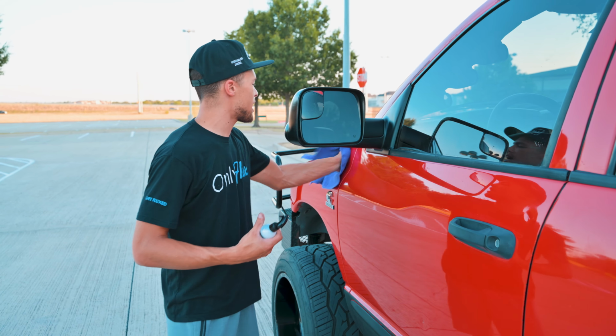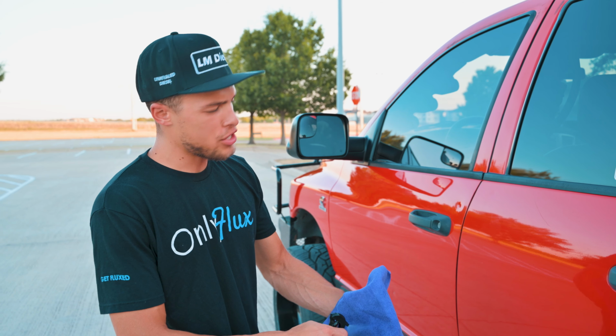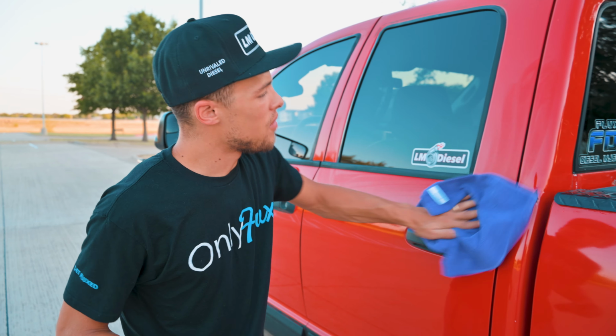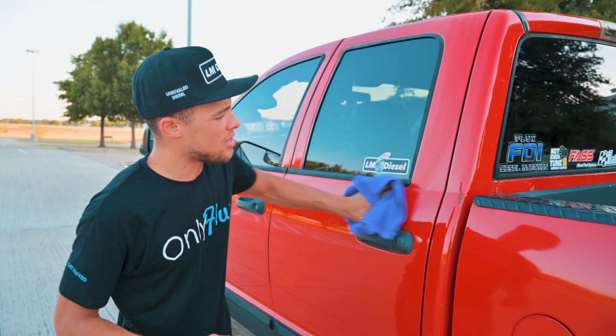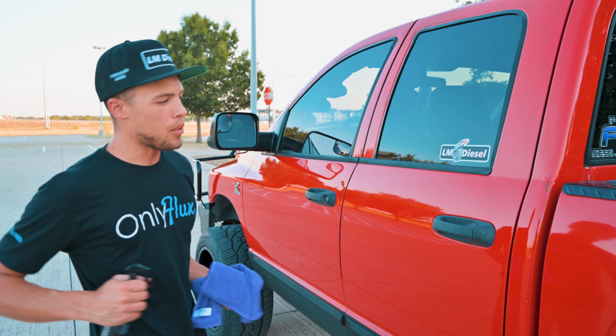So it just helps to protect your paint against all that. The third thing it helps with is it helps to protect your paint from scratches during the washing process. So if you're like me, you'll pull up to the self car wash and you'll grab the foam brush, right? And you'll start scrubbing away.